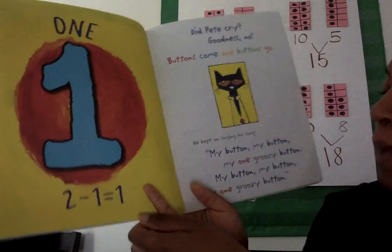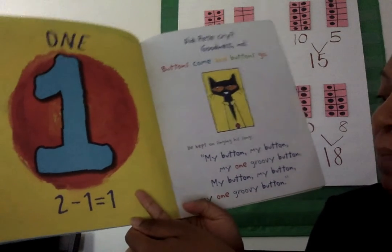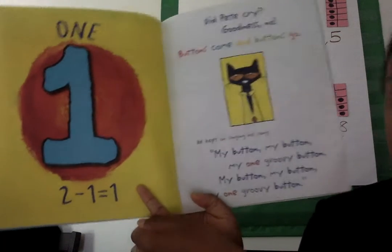My button, my button, my one groovy button.